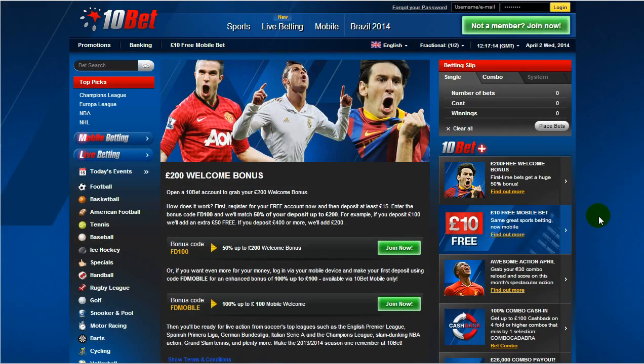As ever, we're going to start with the welcome bonus that you can pick up. It's actually worth up to £200 with 10bet. This is a 50% bonus of your first deposit. So for example, if you deposit £400 or more, £200 of that will be matched as a deposit bonus.